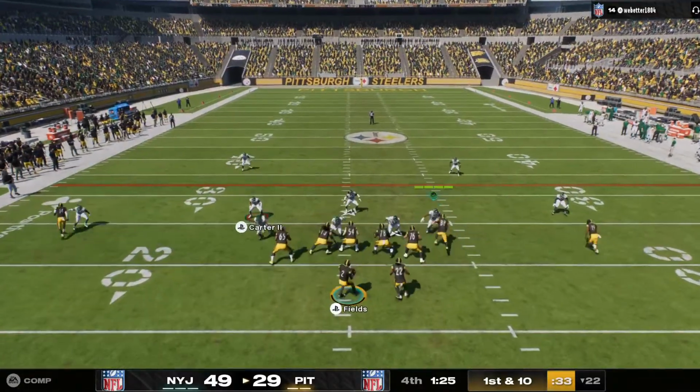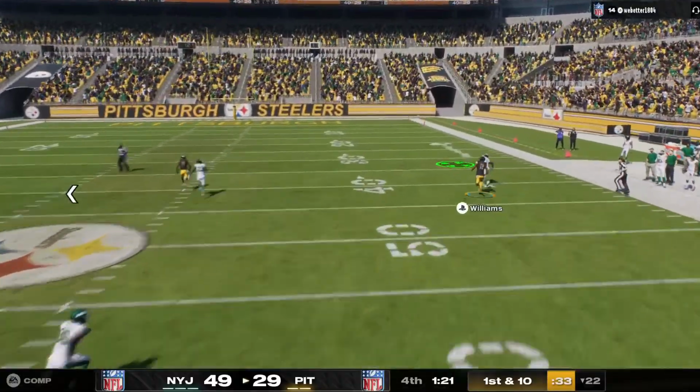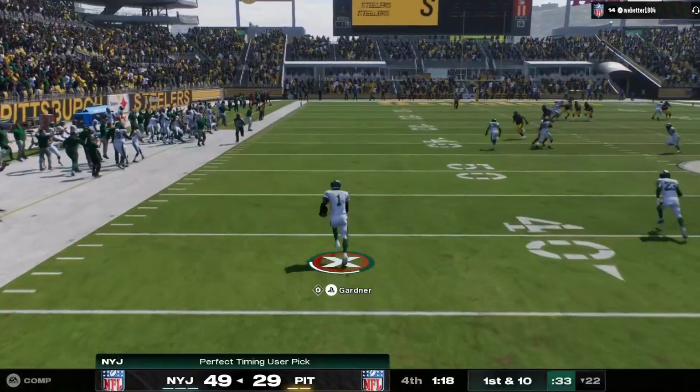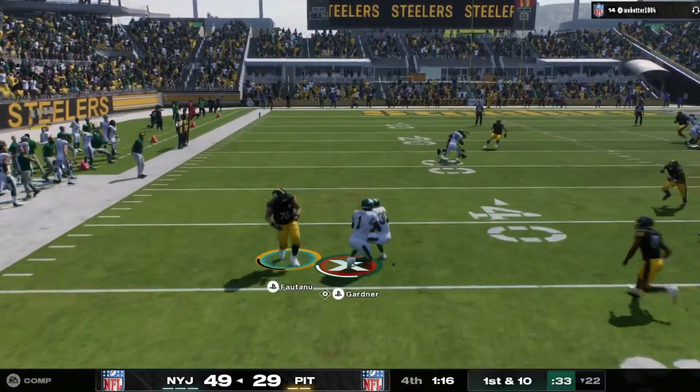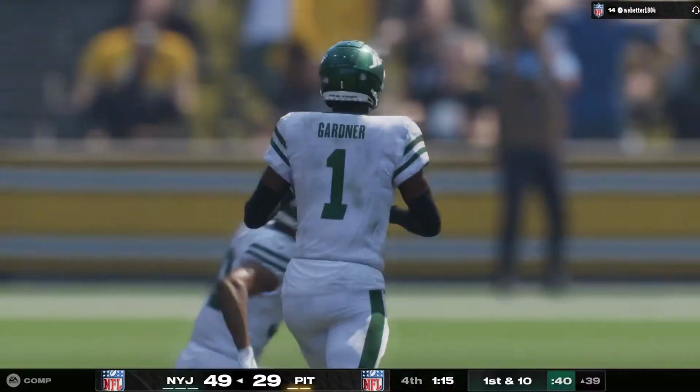Well, probably not much that they can do at this point, CD. Down 3 scores late in the fourth quarter. And, oh, my goodness, here's a 5th interception. Sauce Gardner picks it off. And he'll take this all the way down inside the 40.